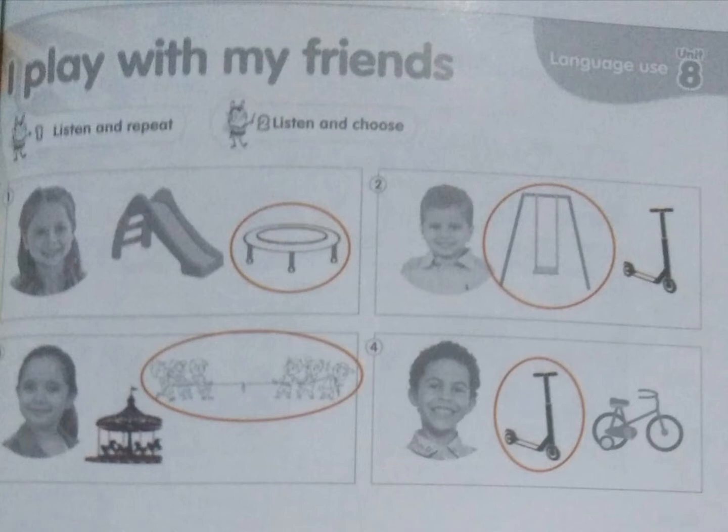Girl: 1, I jump on the trampoline with my friends. Boy: I play on the swing with my friends. Picture 3, girl: I play tug of war with my friends. Picture 4: I ride my scooter with my friends.